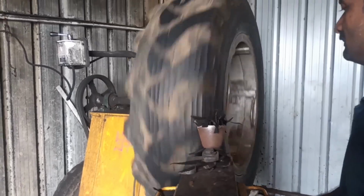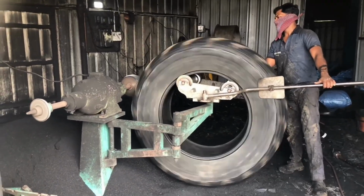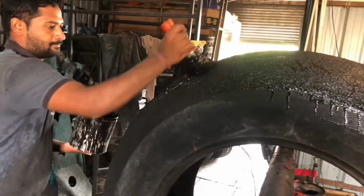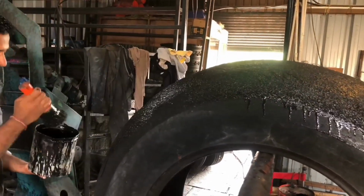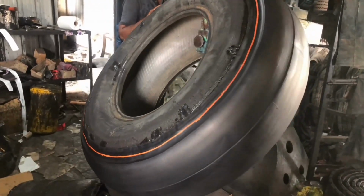Retreading is the process of renewing worn out tires by replacing the old, worn tread with a new layer of rubber. Instead of throwing away the entire tire, only the damaged part, the tread, is replaced, while the rest of the tire structure, known as the casing, is reused.